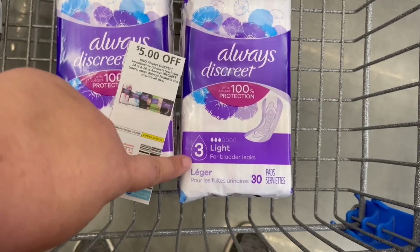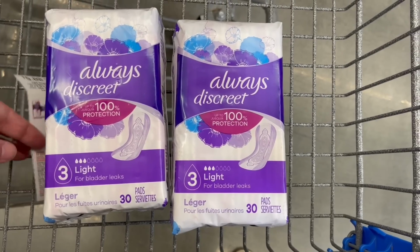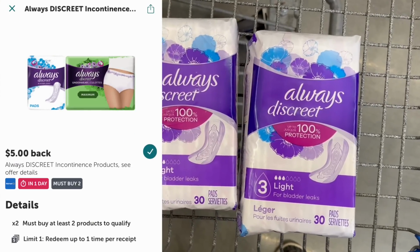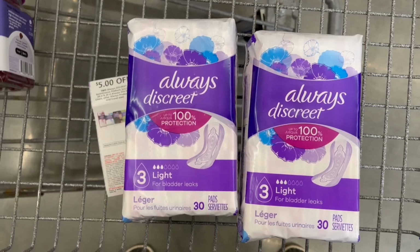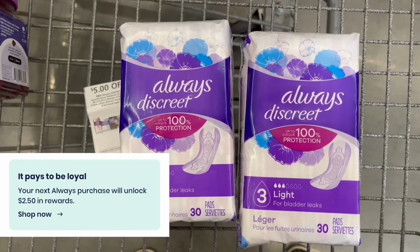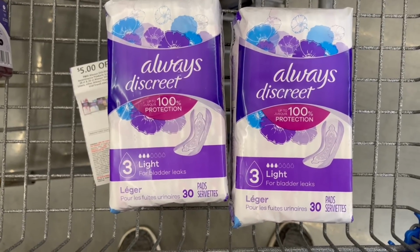Now this light 3 or whatever here is working on the rebate. It didn't used to, but it is now, thankfully. And so then we're going to submit our receipt to Ibotta, get back $5 on Ibotta, and then I have a survey on Brand Club that will give me back $2.75, and that will make these free. I'm sorry, $2.50. That will make these free and a $2.26 moneymaker.